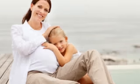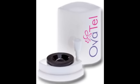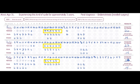Are you trying to become pregnant? If so, you've come to the right place. Let's begin. OvaTel is a fertility monitor that uses saliva to detect when you're in your 5-day fertile period. A woman's fertile period is between 5 to 7 days long. It happens every month, right before the day of ovulation.